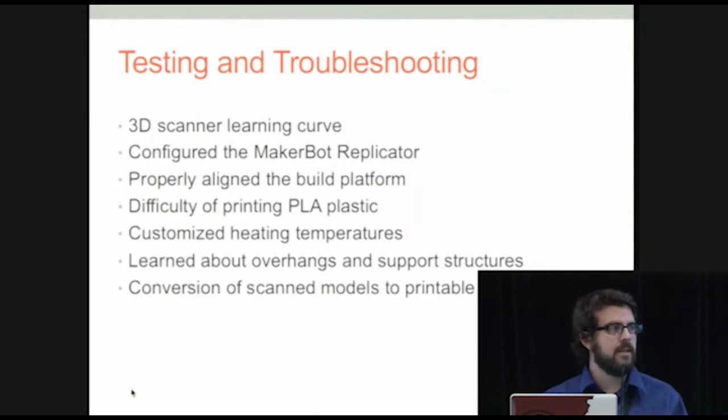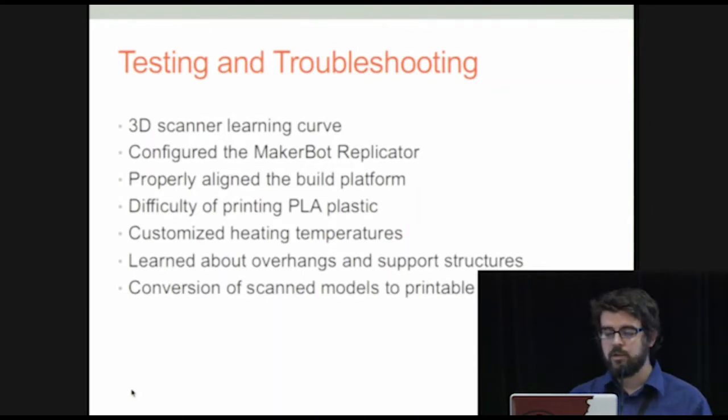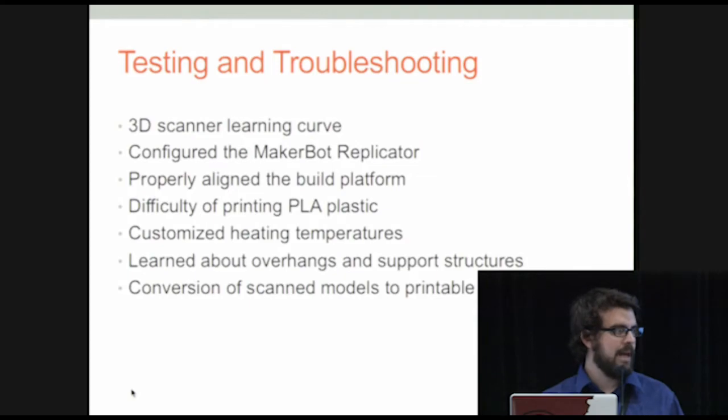We also had difficulty printing PLA plastic. PLA plastic isn't the ideal plastic for the MakerBot Replicator. The MakerBot Replicator is designed primarily to print ABS plastic. So we had to figure out a way to change the way our MakerBot worked so that it could print PLA plastic properly. So what we did was customize the heating temperatures. And the reason for that is because PLA plastic actually melts at a lower temperature than ABS plastic, about 20 to 30 degrees Celsius lower. And so we went into the software and were able to make those changes.